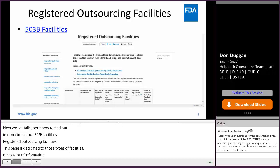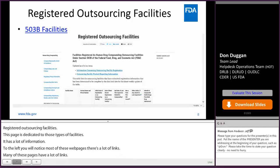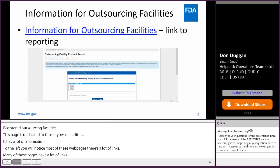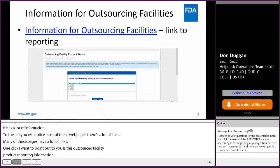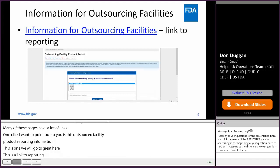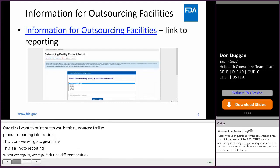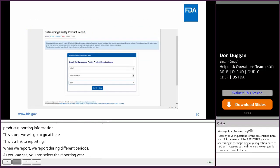One link I really want to point out to you, though, is this outsourced facility product reporting information. This one we're going to go to right here. This is a link to reporting. And so when we report during different periods, as you can see here, you can select the reporting year, 2019-1, 2019-2. I've picked 2020-2, and I've picked aspirin because I'm looking up active ingredients. You could also put an establishment in here and then search by establishment.